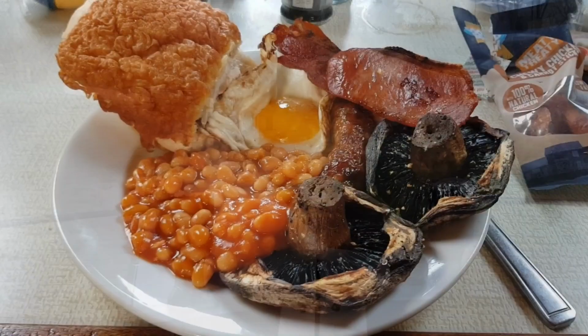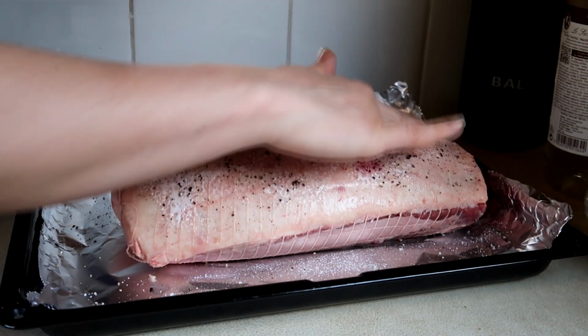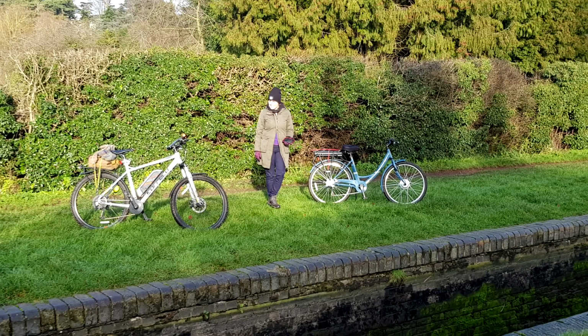And time for a bit of English breakfast while we prepared the roast beef that would give us lots of leftovers for a few days. And a quick bike ride and dog run to Whitewick to test our bikes again.